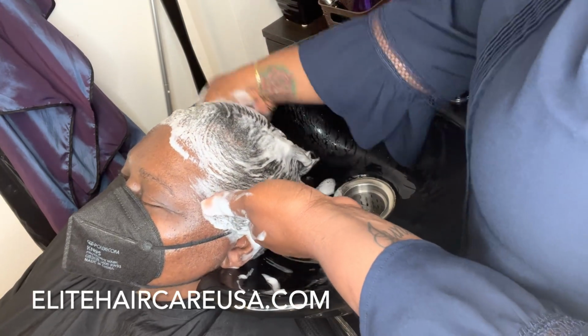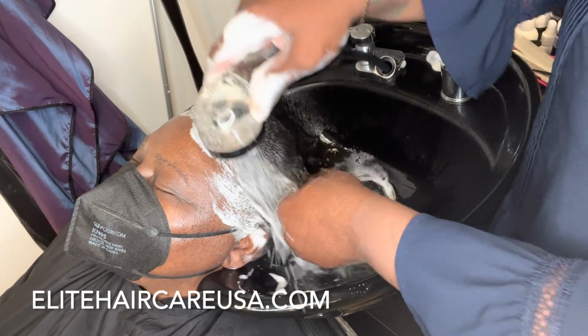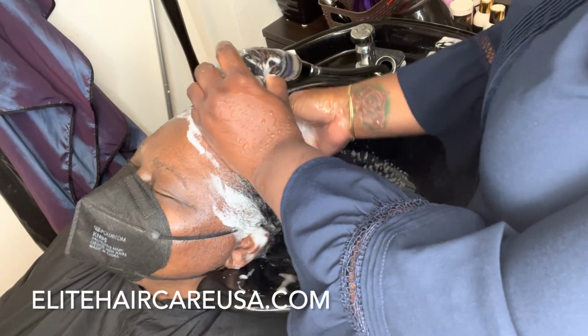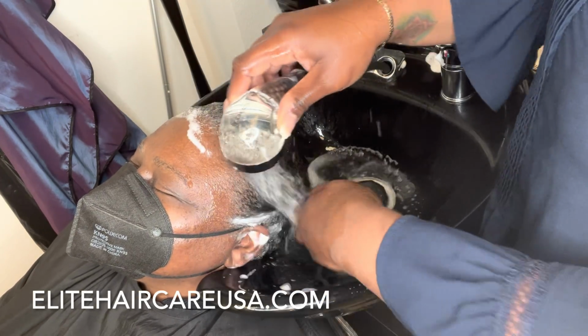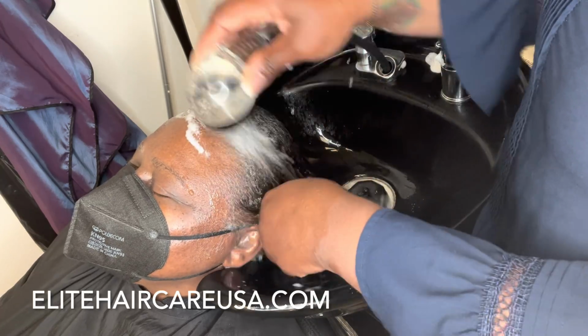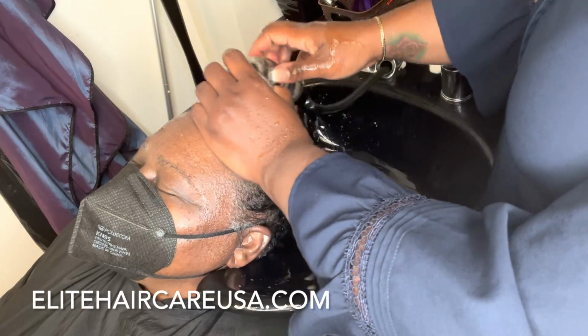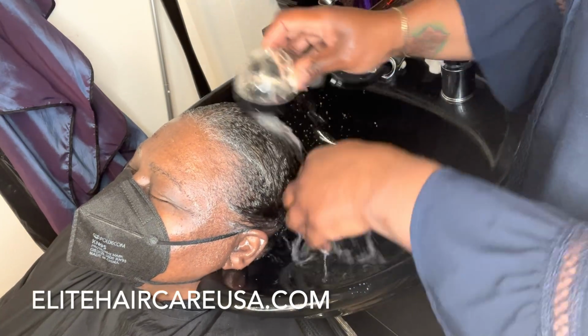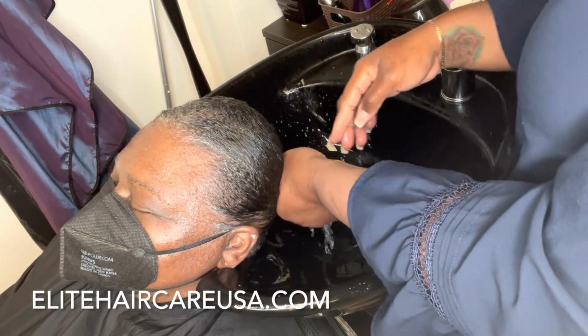After the shampoo process, today we're going to be doing a shine treatment using our Shine Booster Conditioning Treatment. Now, people sleep on this treatment. You don't really understand how good this treatment is. It is a shine booster, so it adds that luster to the hair, and it is a deep conditioning treatment all in one. So this is a rinse out treatment. It's not one that you leave in the hair.